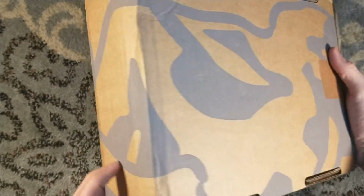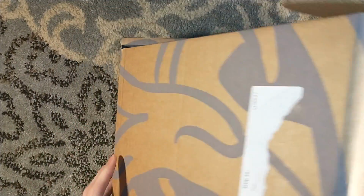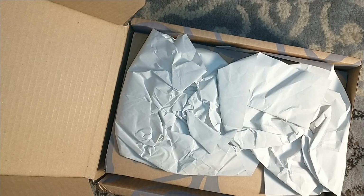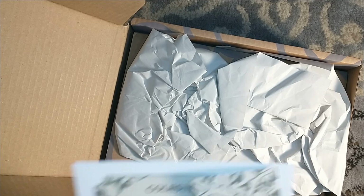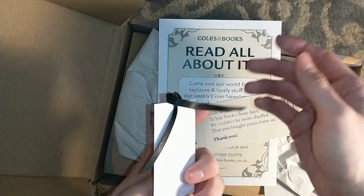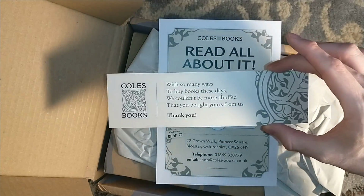This, my friends, is coming all the way from the UK, from Cole's bookstore. This is the new... Oh, we got some goodies in here. What do we got? We got Read All About It by Cole's Books. We got a little signed edition tag, and we got a Cole's Books bookmark.